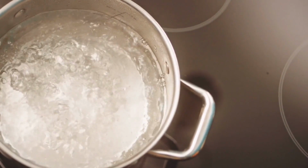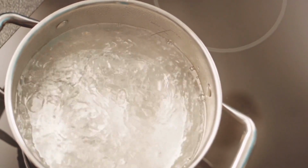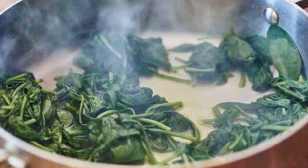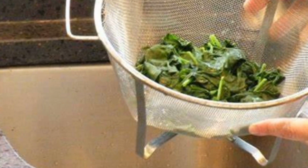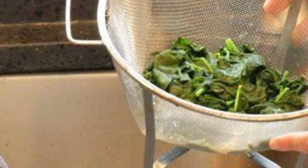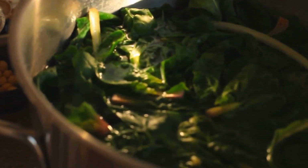To boil pokeweed, follow these steps: fill a large pot with water and bring it to a boil. Add the pokeweed leaves to the pot and boil for 10 minutes. Drain the pokeweed in a colander and rinse it with cold water. Pour out the used water, it is full of toxins.